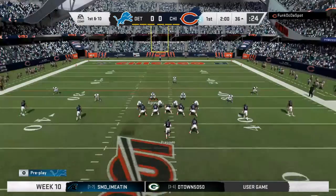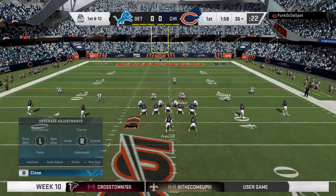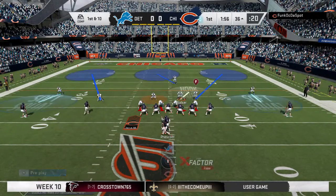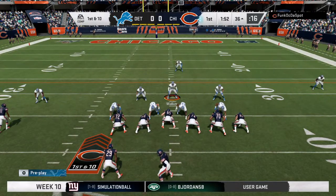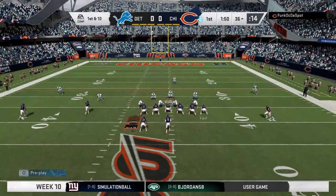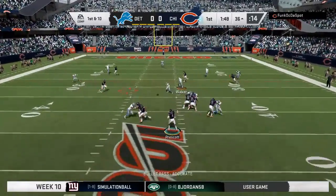So from the 36 now, 1st and 10. We're going to 54. Hey, kill. 47. 26. Looking to throw.